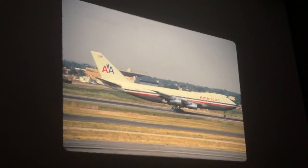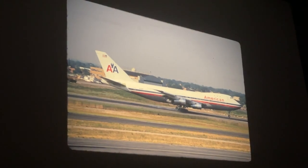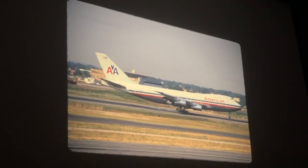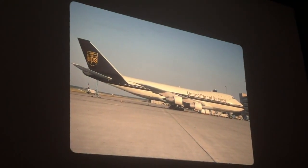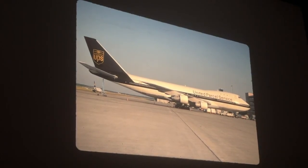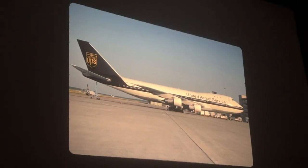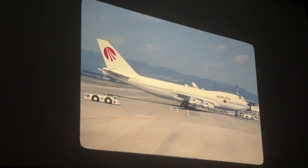This was a lease from Pan Am. Wow. It's not a great slide. It's a little blurry, but that was a Pan Am registered airplane because it's got the white fuselage. It's cool. Of course, UPS was a big operator of 747s in the mid-80s. The contract carrier Orion Air flew them, and then UPS. And then now currently flying the 400 in the trade.